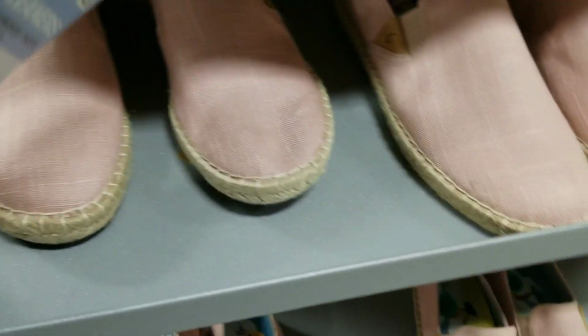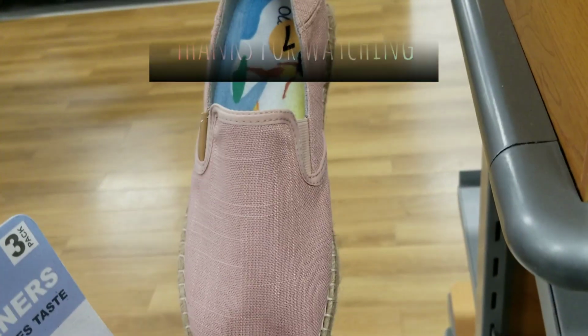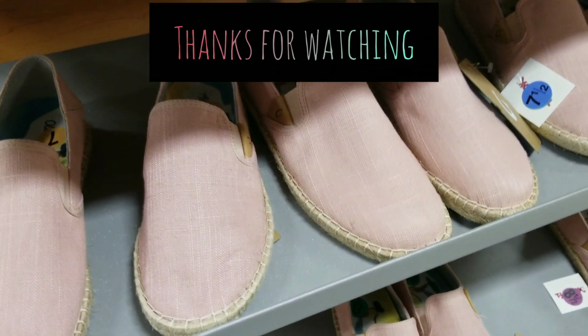Cute! Like, these are going with the bohemian style dresses. Really nice. Nice color.